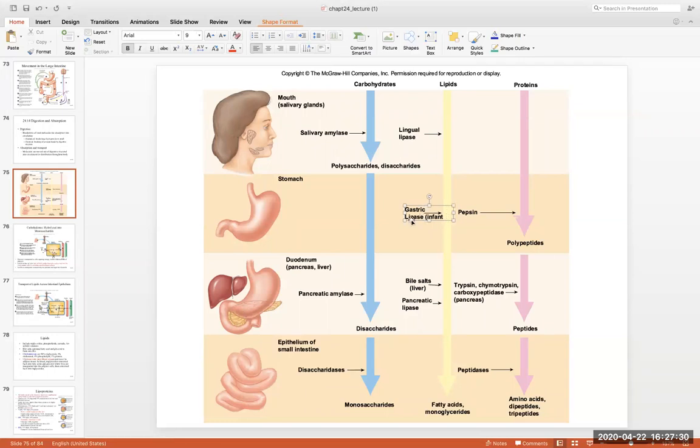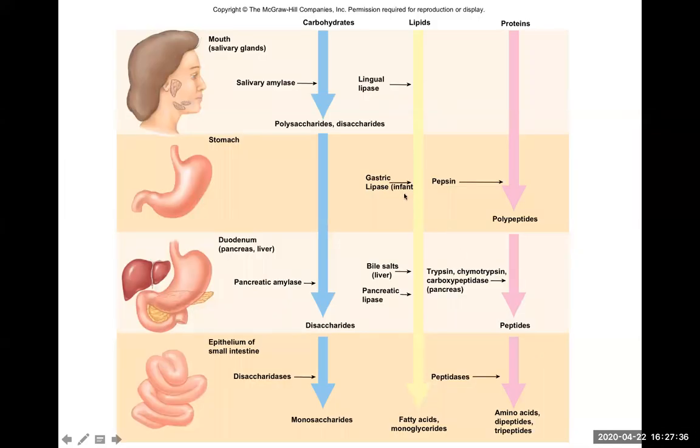Infants eat lots of milk, breast milk that is high in fat. So even the stomach in infants is different. Instead of producing pepsin, infants produce lipase because there's more fat in their diet.